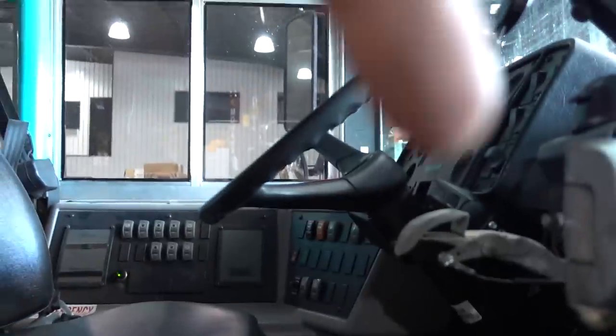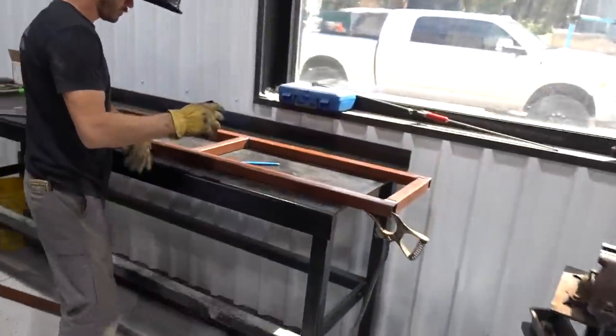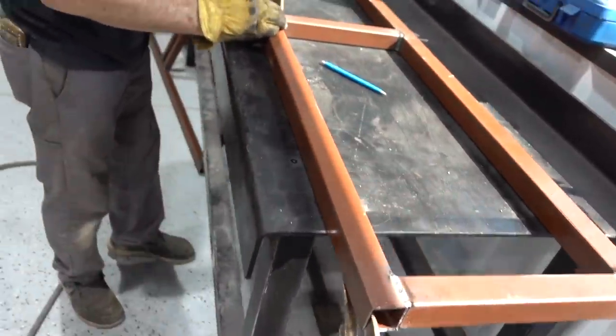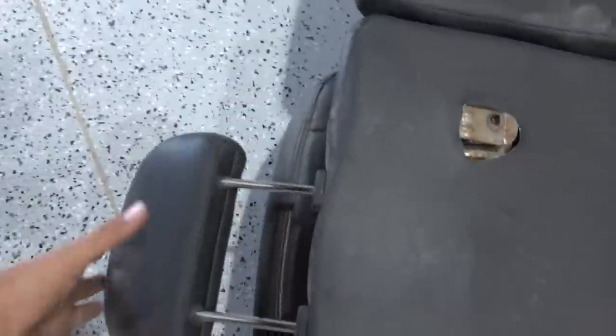Controller's mounted up here clean underneath the dash right there. So that's looking clean. And then we moved his grandpa recliner out of the way, and Logan is over here right now fabbing up the bracket that's gonna hold the seat. So we had an extra third gen seat sitting upstairs, and we decided that, well, we weren't using it. So I told Matt, hey, you can have it. He was looking for one. So we've got this third gen rear seat. It's actually a really nice seat.